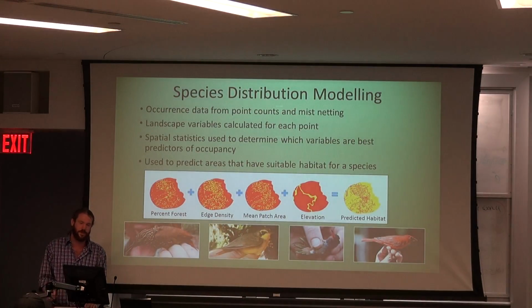And all of this will be used to develop species distribution models for each of these species, as well as general richness models, and maybe even taking some key indicator species in groups and using that to predict the quality of some of these ecosystems.